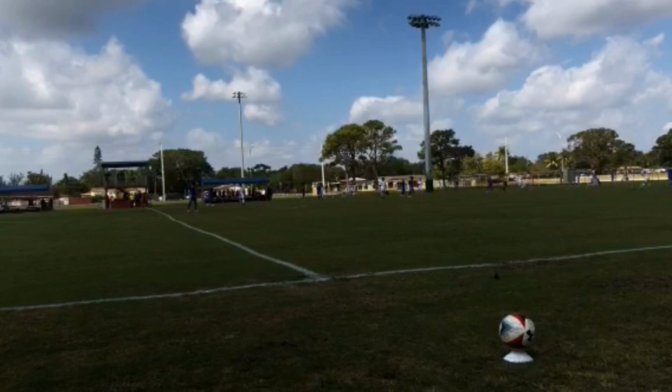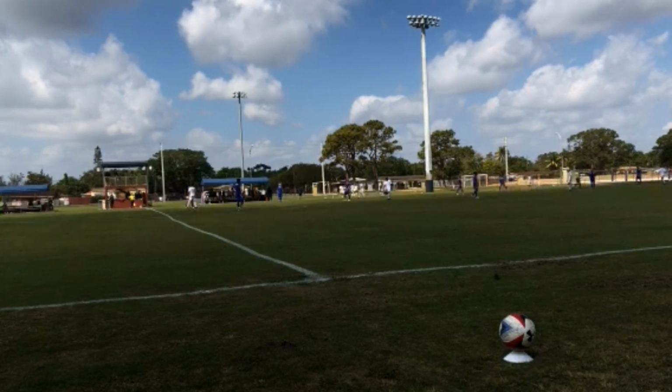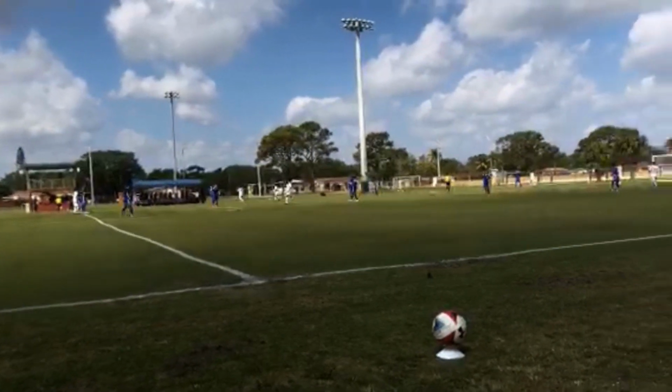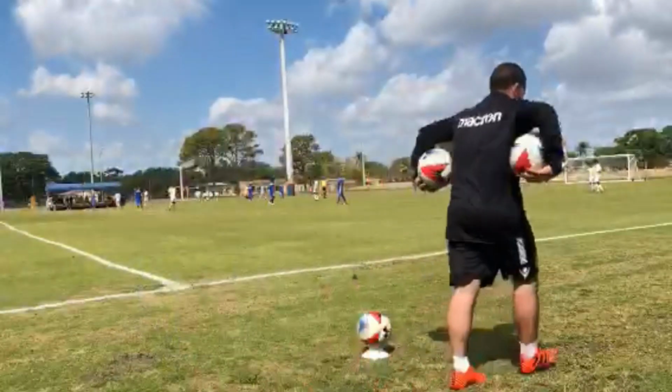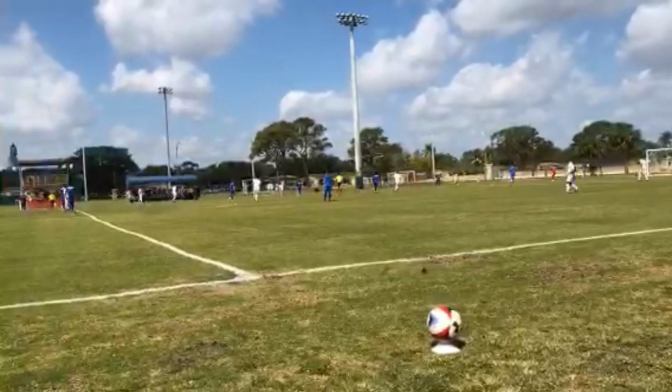Left off for Chin. He might have a look if he wants it. He's going to play it. Blocked away by Weston FC. Well, it appears it was last touch Miami, so it's a Weston FC goal kick.